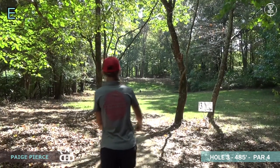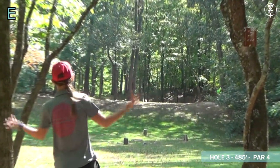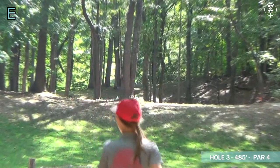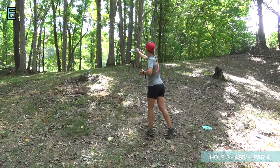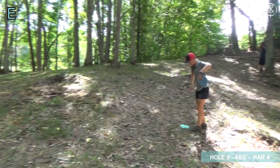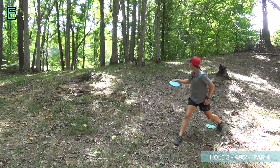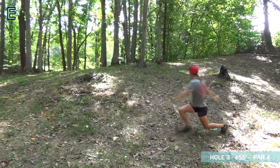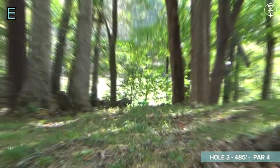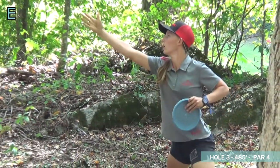Let's see what Paige can do here. Put a lot of power on that one. Looks like maybe a little bit too much. She hit a tree on the right that kind of kicked her deck. Paige really taking her time and finding out the exact line she wants her disc to go on. You know, she always makes it work. She's done just that. Unfortunately got some, but thankfully that didn't stand up and roll down.